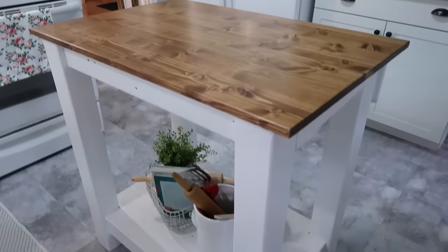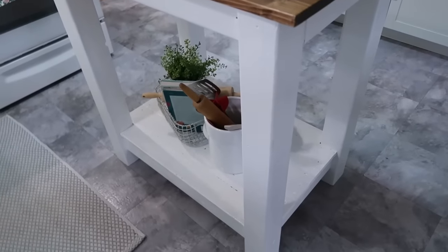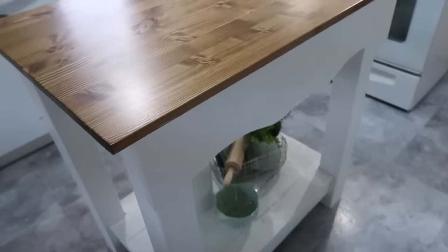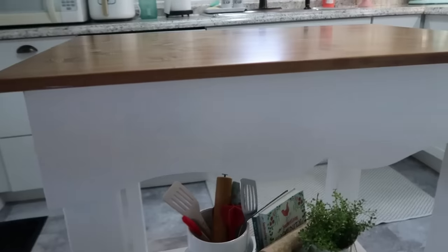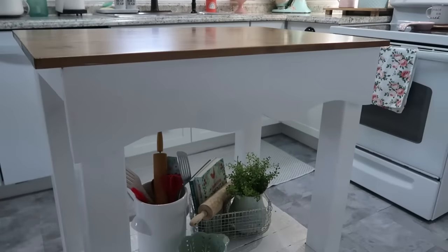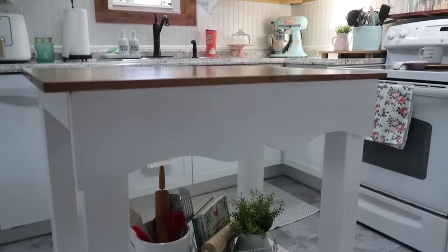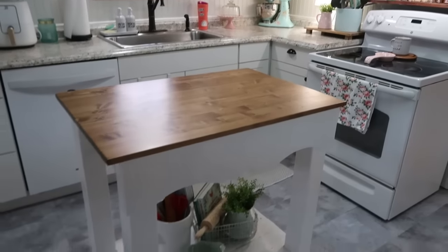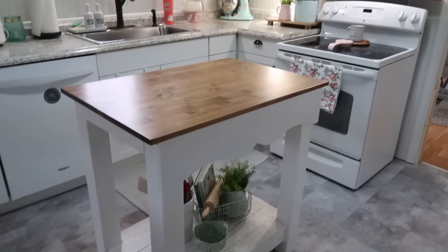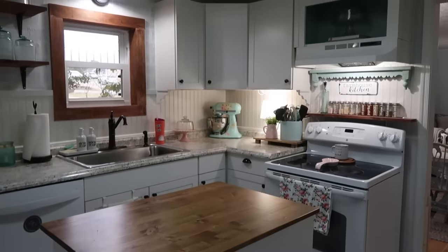Marion did build this island for me, and it's really big for the size of kitchen we have, but I love it. This is a recent project. We redid it, and this piece right here is from the old kitchen. It used to be above the sink, so we just put it on the island so we could kind of incorporate the old with the new, and I love it. This island was smaller, but we just made it bigger, and I love my island. I use it every single day when I'm cooking.